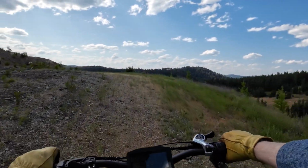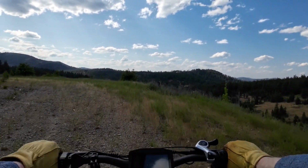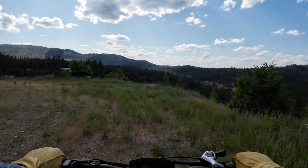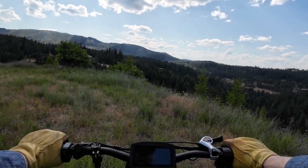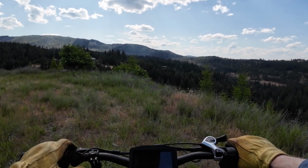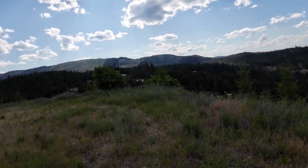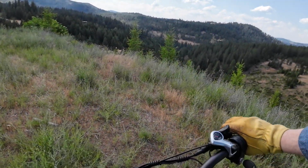Hey, this looks like a rock pit. I wonder if this is the one that I can look up and see from my place. I'll pull out here to the edge and see if we can look down and see. Oh yeah. We'll turn the power off here. Ooh. This is the road I was looking for.